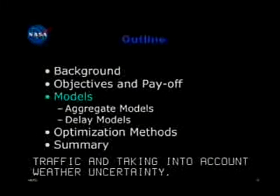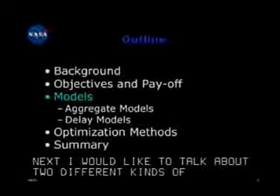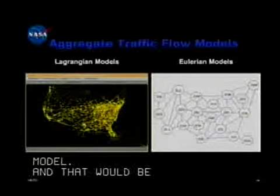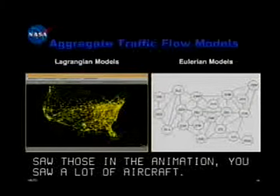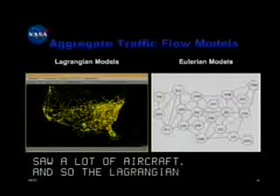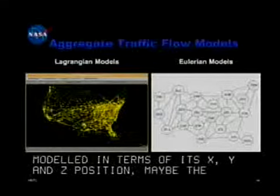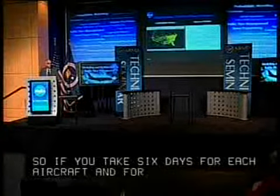Okay, next I would like to talk about two different kinds of models. The first is the aggregate models, and that would be followed by a discussion of delay models. Next view graph, please. Here, on the left-hand side, you saw in the animation a lot of aircraft. The Lagrangian models are the standard models for aircraft which you study in flight mechanics. The aircraft is modeled in terms of its X, Y, and Z positions, maybe the altitude rate and the speed. So if you take 6 states for each aircraft and 15,000 aircraft, you are really dealing with a dynamic system with 90,000 states.